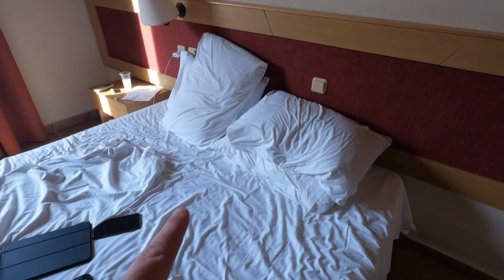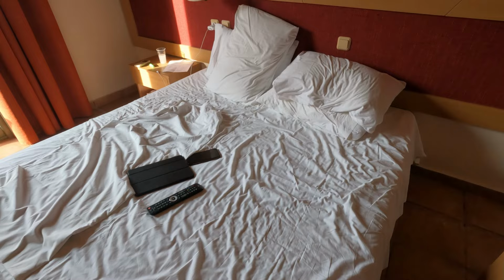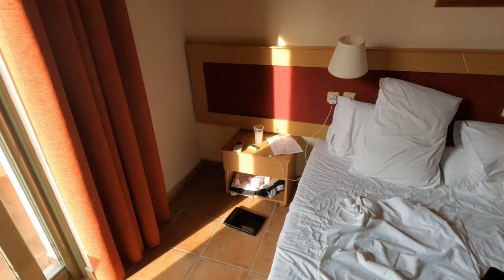Very Greek. The beds, by the way, are pretty good. They're not soft and they're not firm. They're just in the middle, like a slight memory foam. Bit memory foamy-ish.